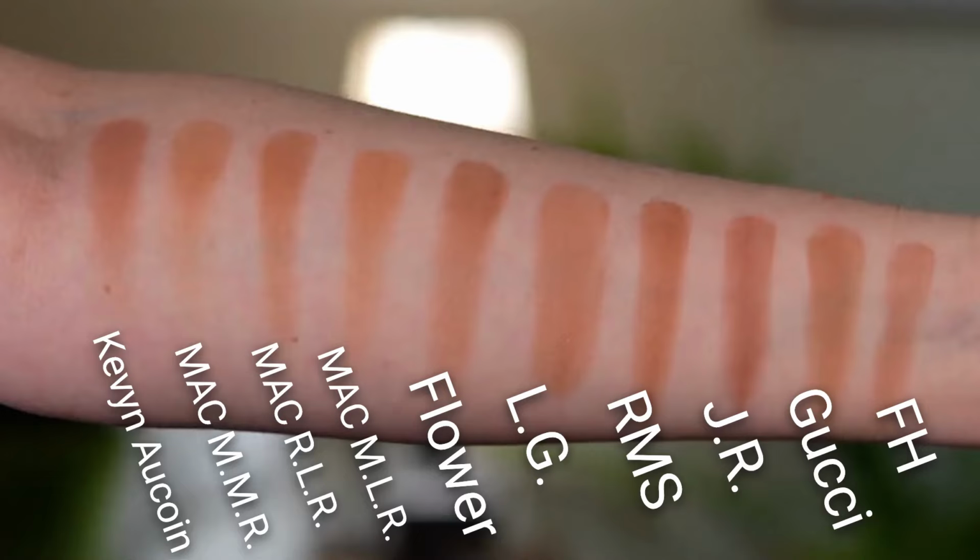And I try to keep it to powder products. Let me know if you have any comparisons that you would like, and I can see if I have those in my collection. So going in with RMS Beach Walk Betty, the Laura Geller Baked Bronze in Brighton in Fair, the Flower Beauty Heatwave Luminous Bronzer in Sunrise, a drugstore option for you. And then I have 3 MAC blushes that describe themselves as rosy: the Matte Light Rosy, the Radiant Light Rosy, and the Matte Medium Rosy.